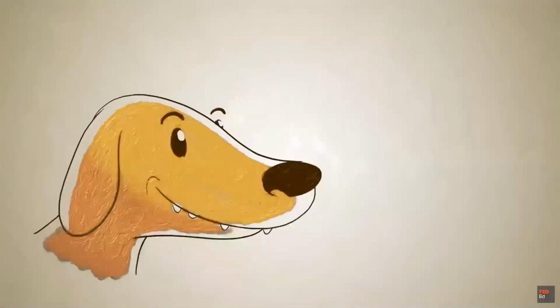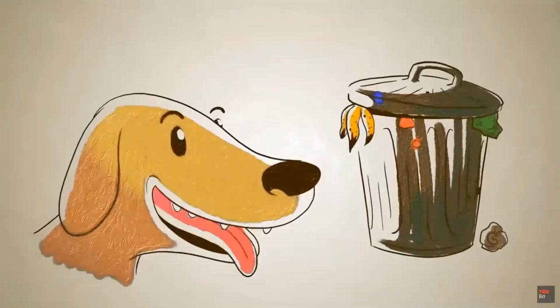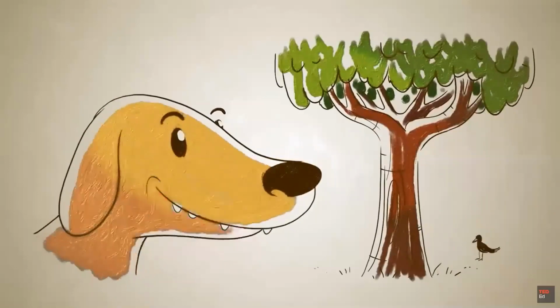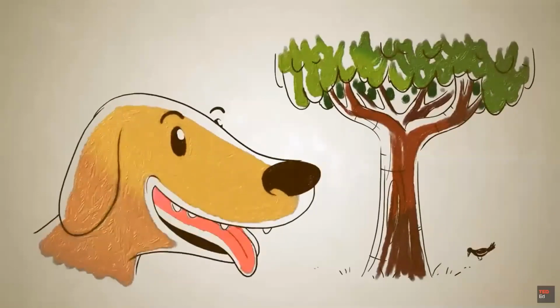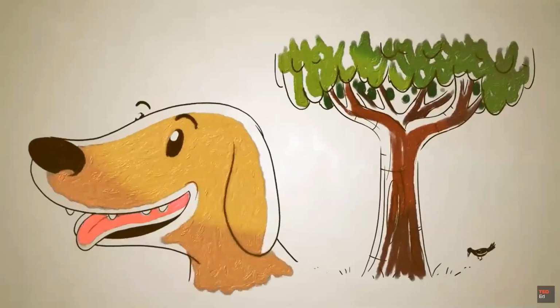And everything in the street, every passing person or car, any contents of the neighbor's trash, each type of tree, and all the birds and insects in it, has a distinct odor profile telling your dog what it is, where it is, and which direction it's moving in.